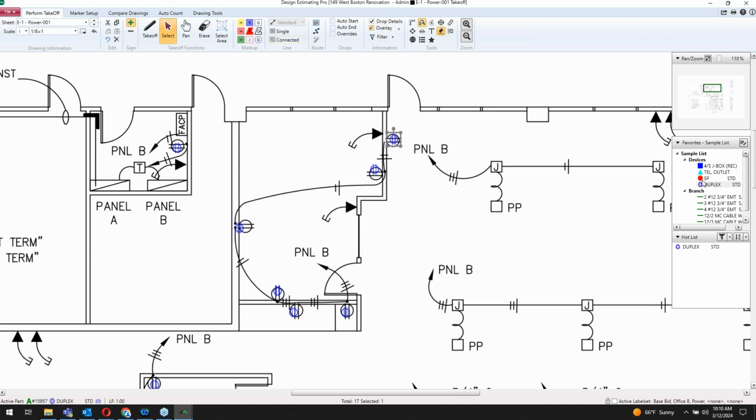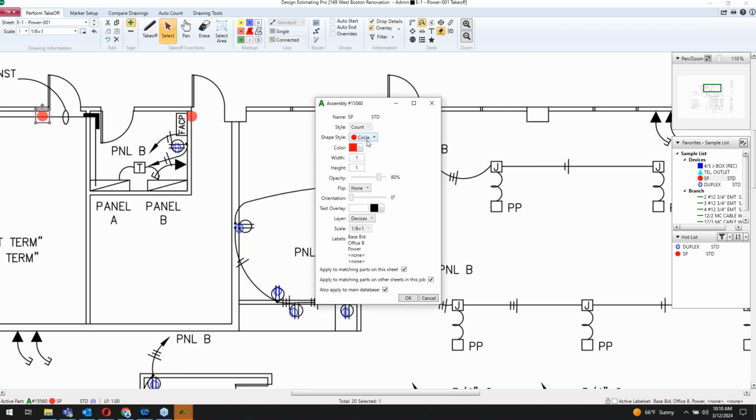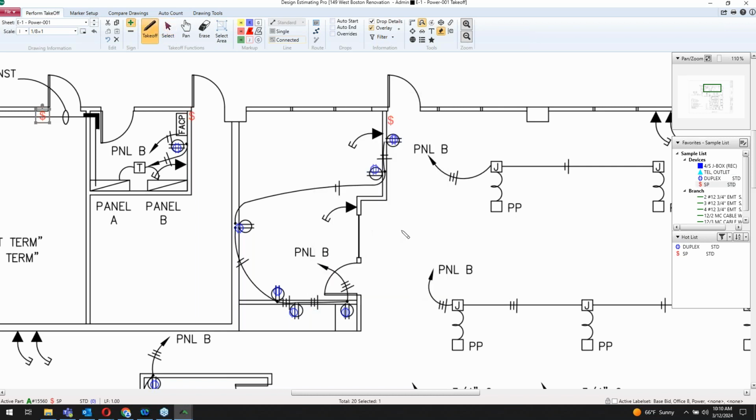So I'll do the same thing for some switches real quick. I'll throw 3 switches on here. Double click that, make it look like a switch. So now, even though there weren't switches on my drawing originally, I just did that little design build. I can send this to anybody in the field and it'll show them exactly what I took off and where.